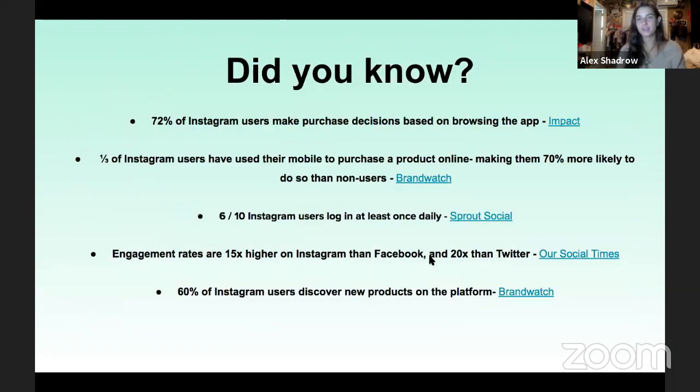So I just like to reiterate that Instagram is the tool for buying, for selling, and products. It is the shopping social media app, right? If you think about TikTok, you're going to think about dancing and funny videos. And if you think about Instagram, you're going to think about products. So really think about this, okay? 72% of Instagram users make a purchase decision based on what they've seen in the app. I'm going to summarize, but that's essentially what the statistic means: 72% of people on Instagram will admit that they've seen something on Instagram and then run and made a purchase because of it.